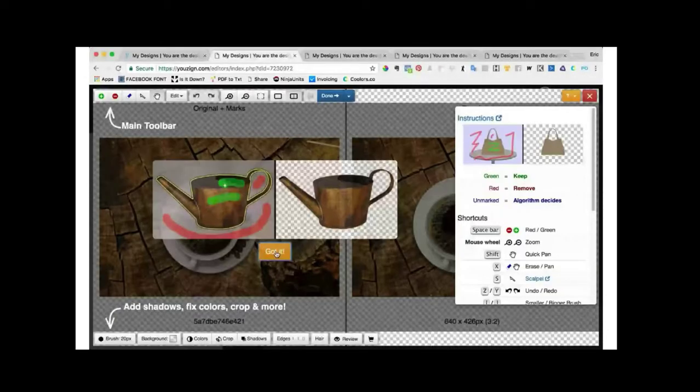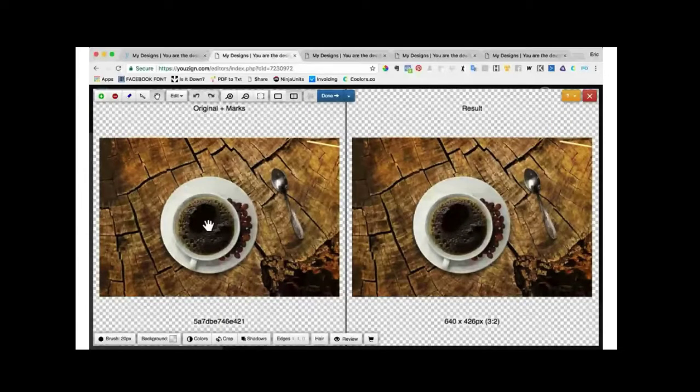And on my background erase tool, I want to take the coffee out. All right, so I'll demonstrate everything here. I'll remove the coffee. This one is a little bit tricky because I got this edge right here. Okay, so we're going to go around the outside of this with the green tool, which is what we want to keep. And I'm going to try to keep that as close as I can.